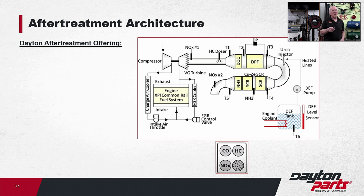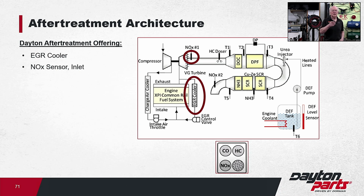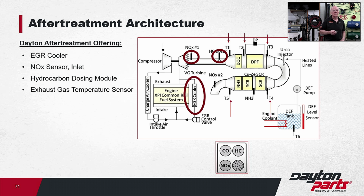What is an aftertreatment system? Now I clicked on there. We've got an EGR cooler, okay? That's been around for years, helped reduce NOx. You're going to get involved with a NOx sensor and an inlet. You're going to have a hydrocarbon dosing module. We talked about that. Okay? You're going to have exhaust temperature sensors.